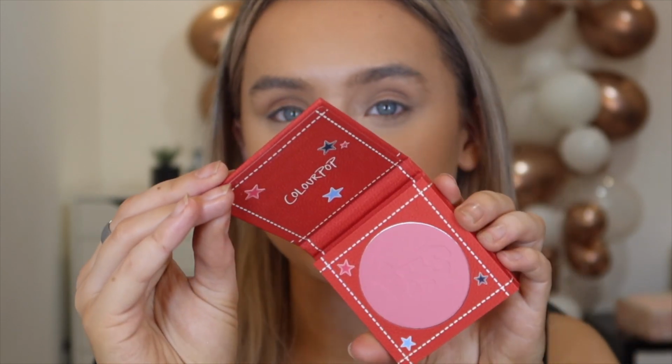This is the shade. The only thing I think this is missing is a little mirror there to be able to look into. But I'm so here for the packaging and I love that shade. It says EHS, which is East High School, imprinted on it there. This, I think, was $4.20. But if you bought it with one of the lips, it was also $4.20, so you're basically getting this for free. So I got one.